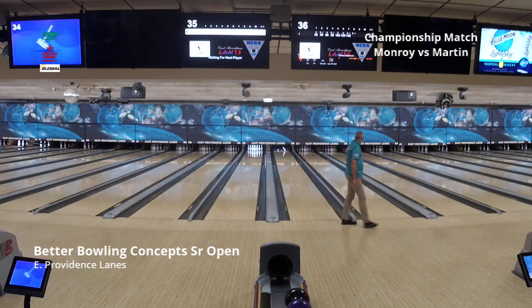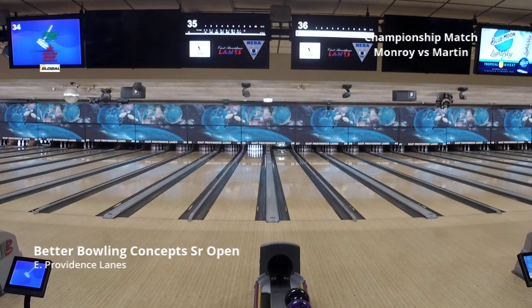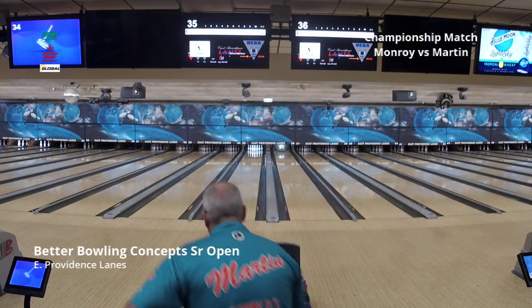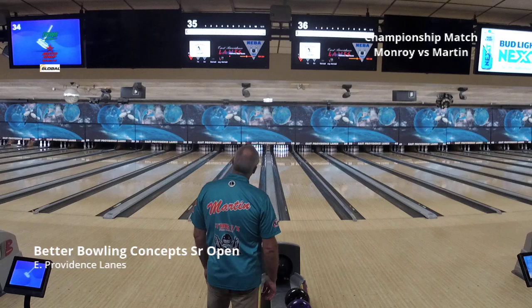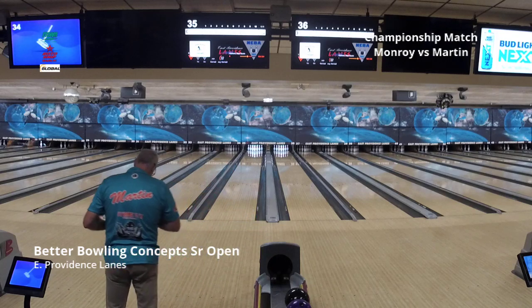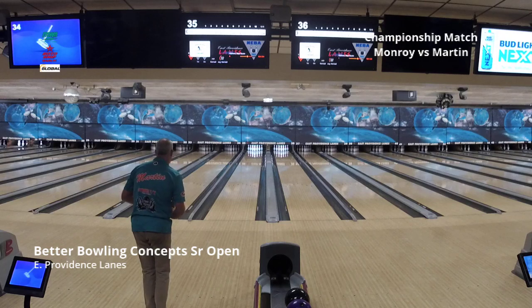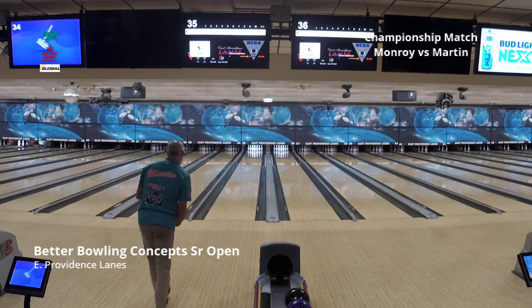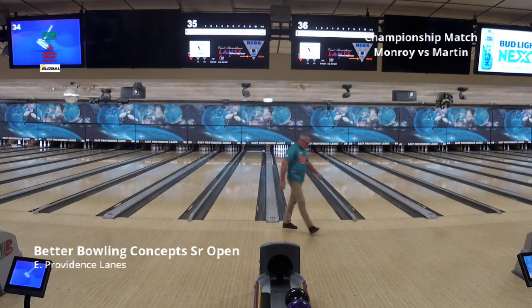Looks like it's going left. Oh, he carries the brookie. All right, keeps him alive. Must strike here to keep the match alive. That looks pretty good. Does it?